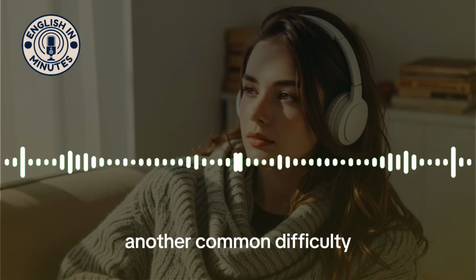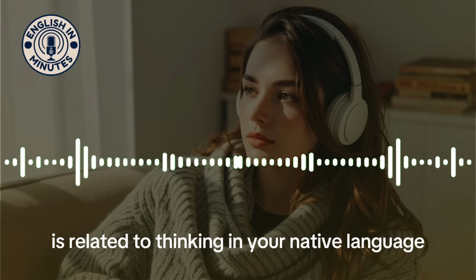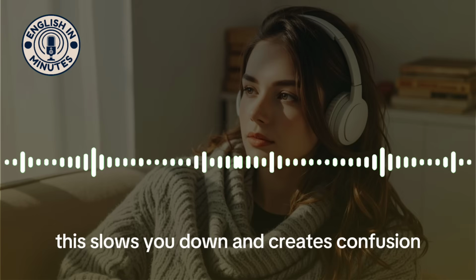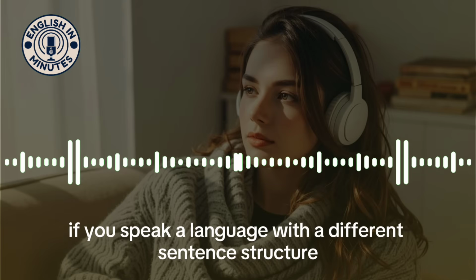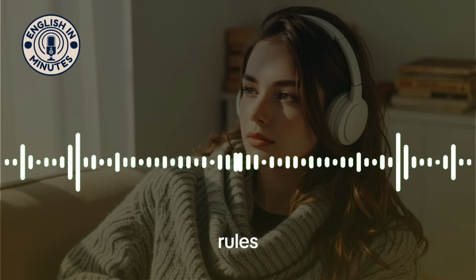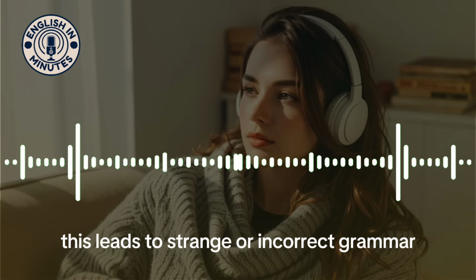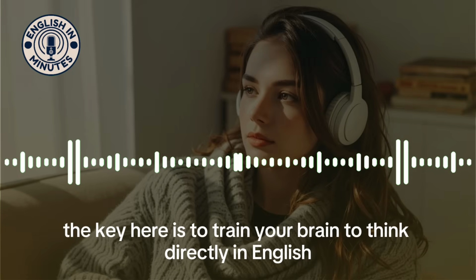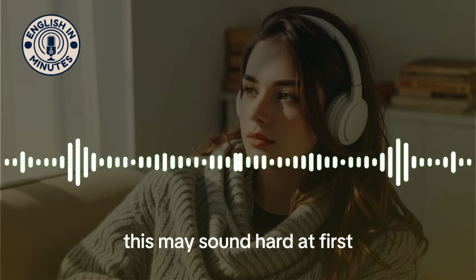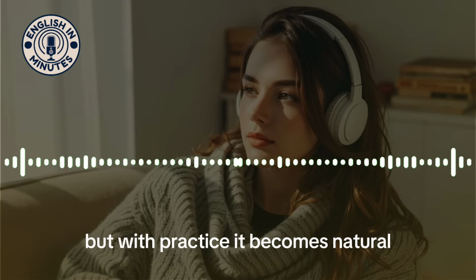Another common difficulty is related to thinking in your native language and trying to translate everything into English. This slows you down and creates confusion. For example, if you speak a language with a different sentence structure, you might keep trying to build English sentences using your language's rules. This leads to strange or incorrect grammar. The key here is to train your brain to think directly in English. This may sound hard at first, but with practice, it becomes natural.